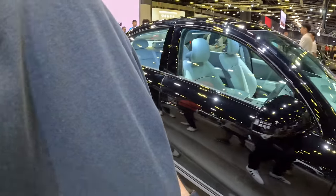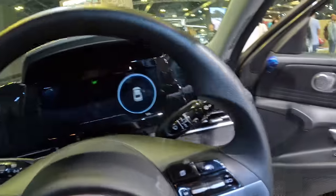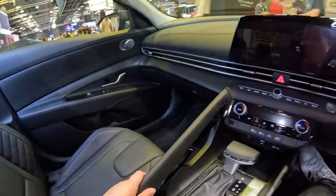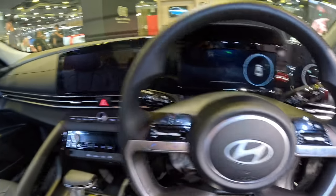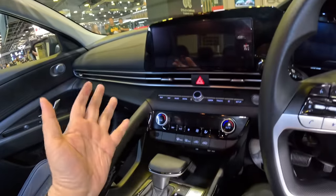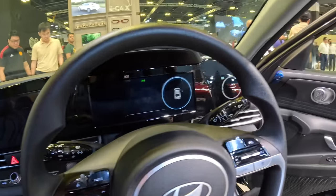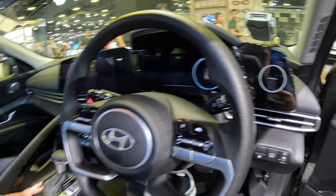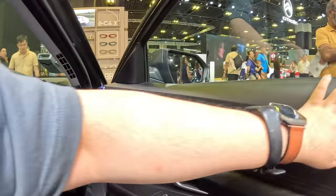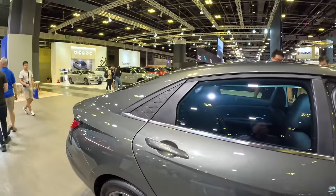Very beautiful car. This is the Avante hybrid. The car is very short compared to the other newer models, but it's very driver-centric. I like that the controls are tilted towards you. Everything is within reach. Wow. So if you are not ready to switch to EV yet, this is the car you can consider. Avante hybrid.